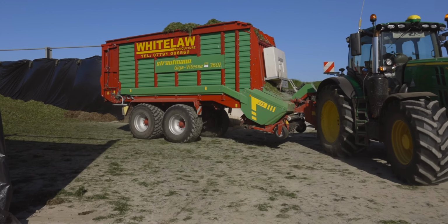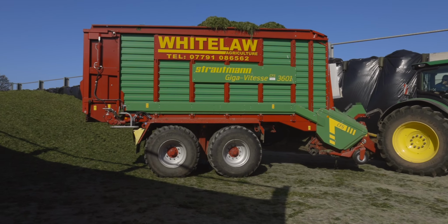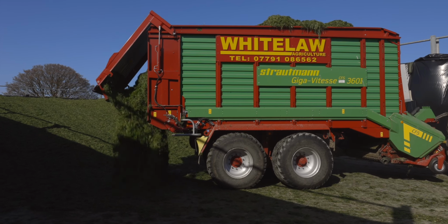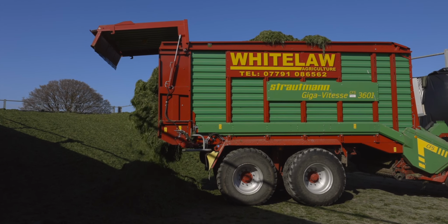Okay, as Andrew's backed in here, he has to lock the axle on the wagon so it doesn't try and steer itself. Hydraulic tailgate open, and then he puts the bed chains into reverse gear. Well, no, actually it's not reverse gear, is it? I'm a bit stupid there, it's the same direction. Bed chains are always going in the same direction, towards the back.